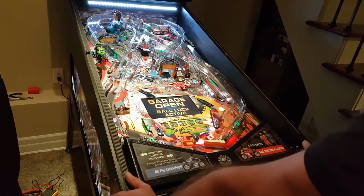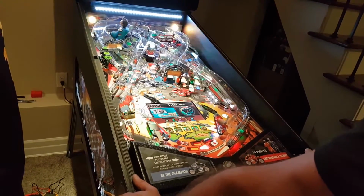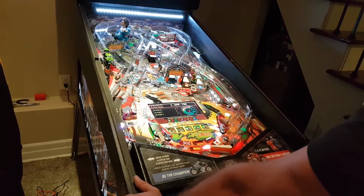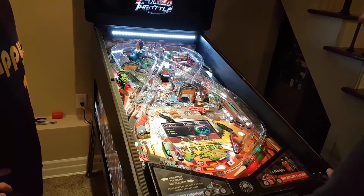So the ball just drops. A lot of people have been talking about that. The lid. Yeah, the accessory ramp. And that's what people were saying about the wheel. Oh, it's jumping up in front. It might be.